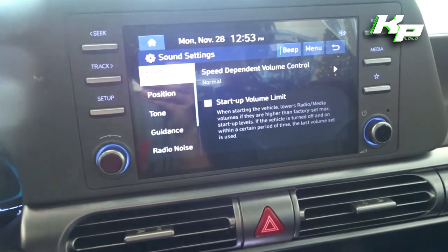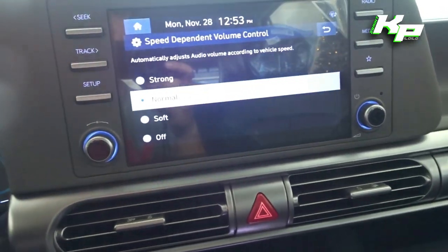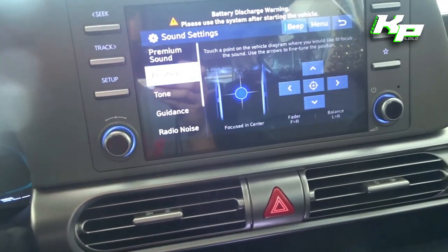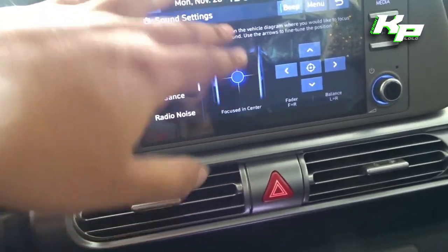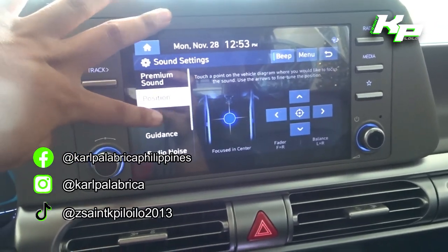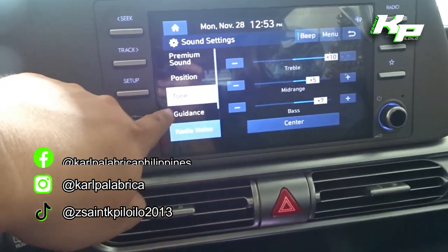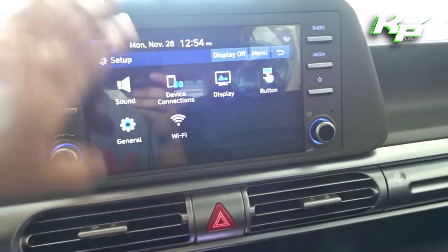First, let's go to the sound. Now here's your sound settings. You got your premium sound via the speed dependent volume control. You can select what kind of options that you want on your sound system. Start off volume limit. Positions to your sound system, whereby you can calibrate which sound isolation that you want to go for. Your tone, you can adjust the treble, mid-range, bass, whatsoever. There's the center. Radio noise, guidance, driver assistance warning, all kinds of stuff.